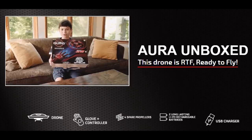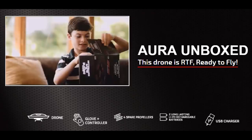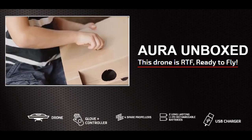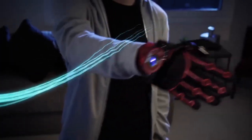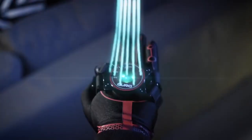The Aura comes with everything you need to get started, including the drone, the glove controller, 4 spare propellers, 2 rechargeable batteries, and a USB charger. Because it's so easy, everyone can fly, even Dad. With the Aura, the power of flight is in your hands.